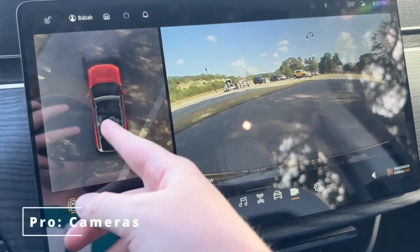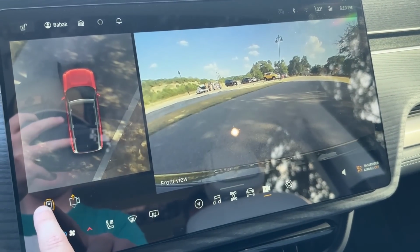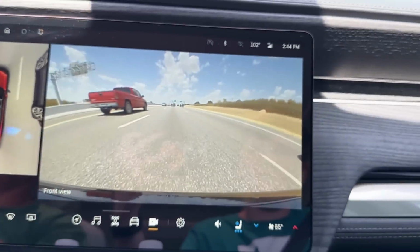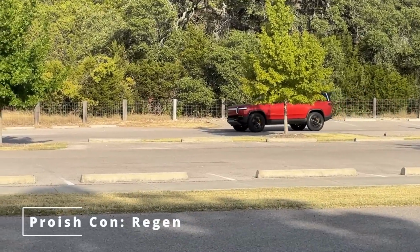Pro: the camera system has a good amount of angles, front, rear, side, and 360 angles, making parking super easy and hassle-free. Though they could be a little higher resolution. They are a little grainy, which is kind of subpar for a vehicle of this price. Pro-ish, con, it's both, depending on who you ask.